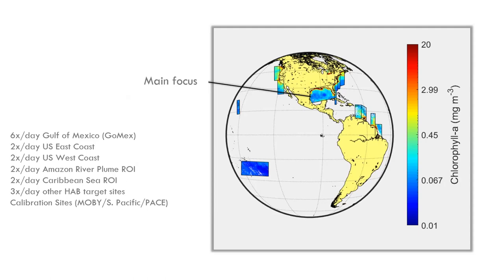So it's primarily the Gulf of Mexico. We can get images a little bit around the other parts, but we can also have a discussion with scientists if we need more data at certain areas. That's something to think about. And this instrument is planned to launch in 2027. So that's kind of the concept.